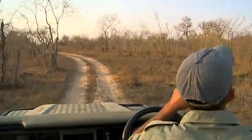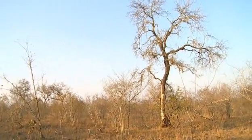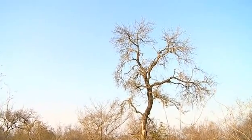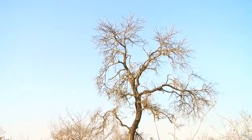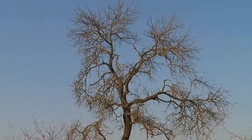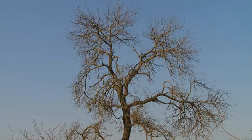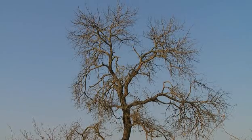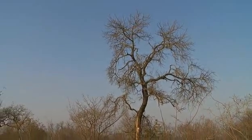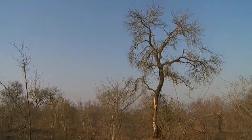Gone. Let's just quickly look here. We have this knobthorn here. So there we have a knobthorn tree, which is not particularly impressive at this time of the year, but you must just keep an eye out as we drive around over the next few days and weeks. They will start to flower that sort of light yellow, creamed honey sort of colored flower.